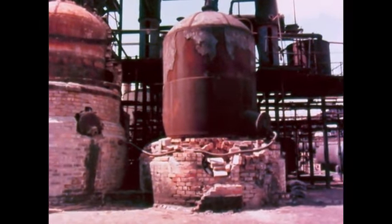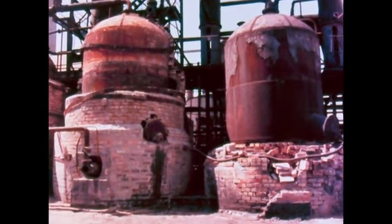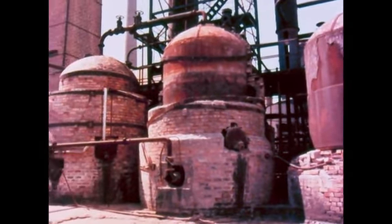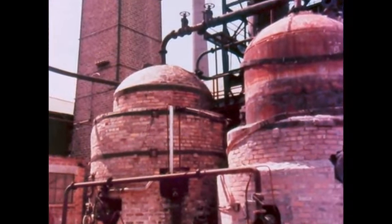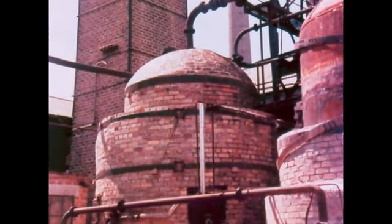The tar was heated to boiling point in great pot stills like these. Different fractions came off at different temperatures. They were condensed and collected separately. One early pioneer in coal tar distillation was a young man called Charles Mansfield.